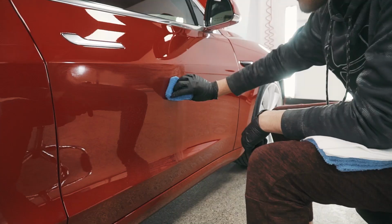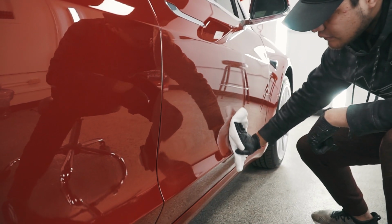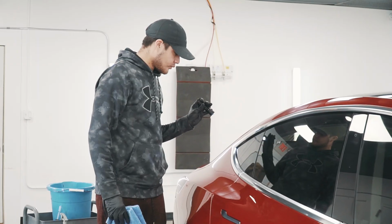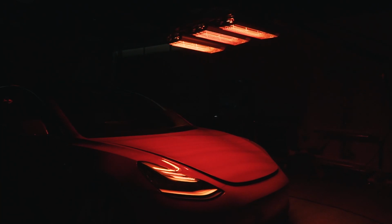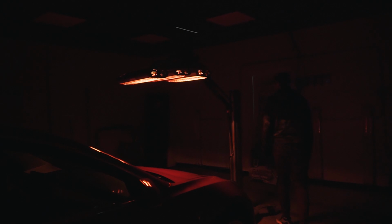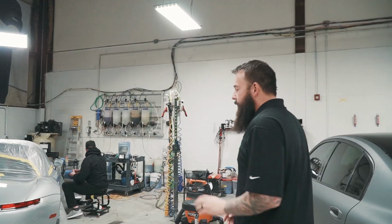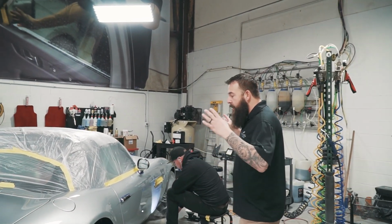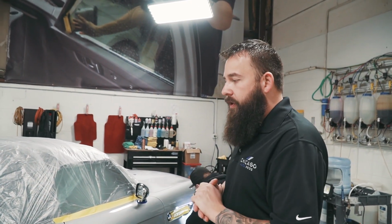Mario just finished up the correction on the Tesla Model 3. We're gonna pull that one into the clean room, and he's gonna start applying the Modesta BC04. Tadas is working hard on the BMW Z8. Paint is pretty hard. And so we'll get the compounding done today, and then we'll get to polishing, and we'll do the coating tomorrow.